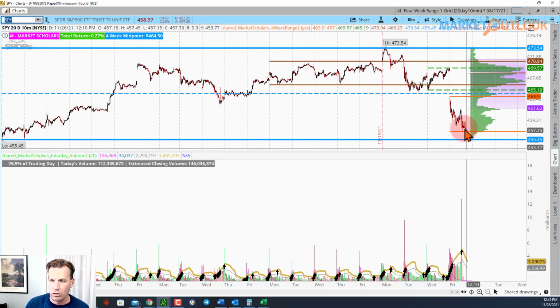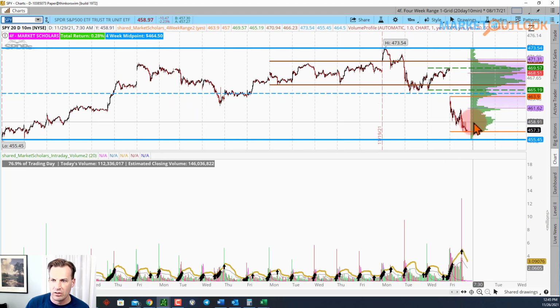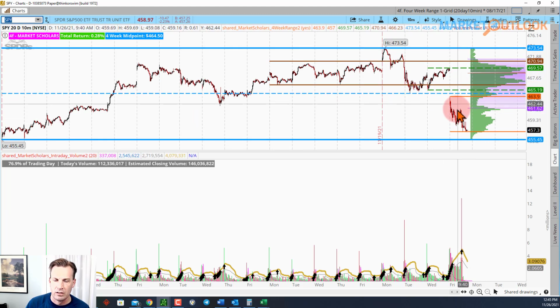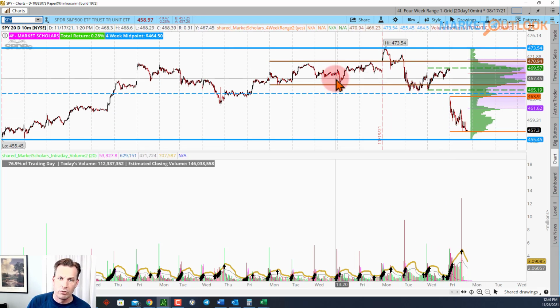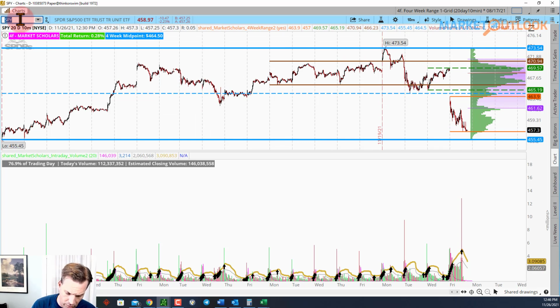SPY: lower high, lower low, closing at the low point. Closing off of the lows of the day, so at 458.97, so kind of in this area. So we were off of the lows for the day, but in the lower half of the chart and well below last week's low, well below the weeks before's low. So relatively bearish from that perspective.